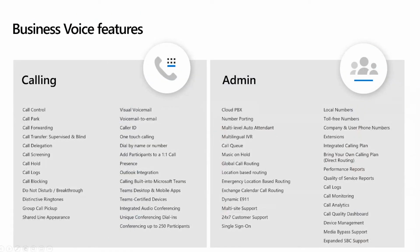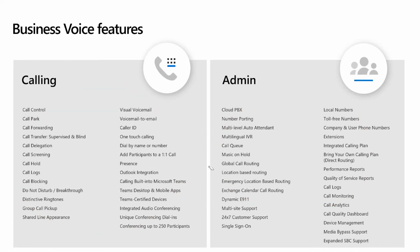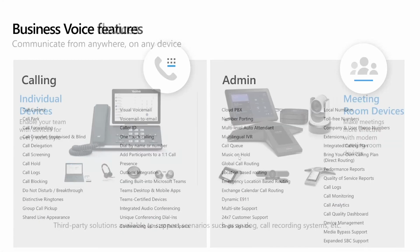And the thing with Business Voice is that it is still very much a maturing product. Business Voice was only released back in November 2019. So it's still maturing, but it still has a lot of very rich features that you would expect from a cloud-based phone system. Microsoft are constantly developing this tool as well. They are bringing new features out all the time. Things like call recording is coming soon. But the great thing about Business Voice is there's loads of third-party apps that can plug any gaps that Microsoft may currently have. So a lot of these features, again, all of this stuff is available now for both calling and admin, a lot of the stuff that you would need from a phone system.